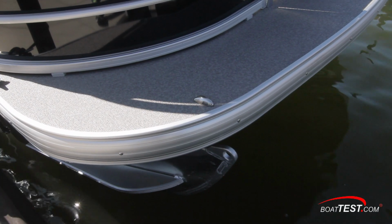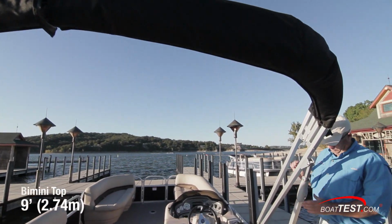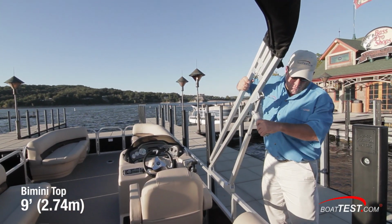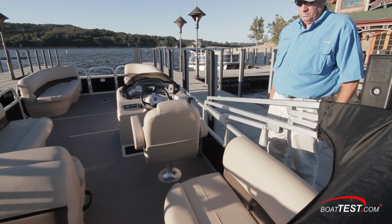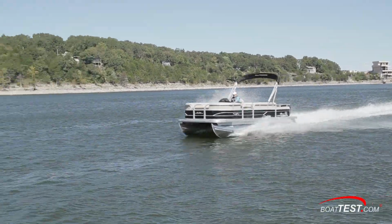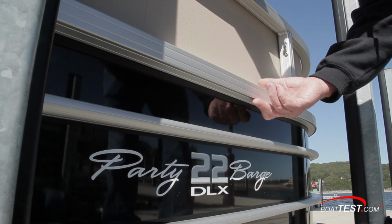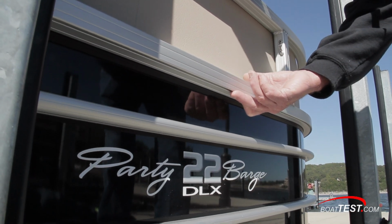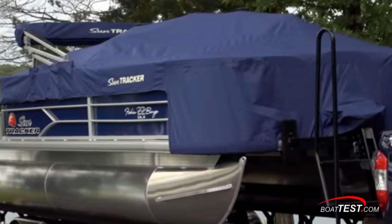Sun Tracker uses small LED navigation lights to reduce the tripping hazard. The 9-foot color-matched Bimini top is equipped with the QuickLift frame that makes it easy for one person to raise and lower it. It also has LED courtesy lights and a protective boot. Adjustable nylon pull-tight straps reduce vibration when underway. Our test boat also had the rail lock track under the rail for installing the optional mooring cover. Sun Tracker's cover installs easily and keeps the boat looking like new for years.